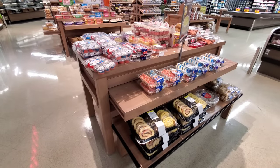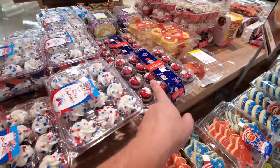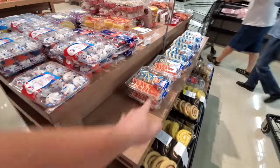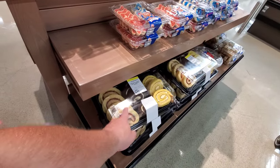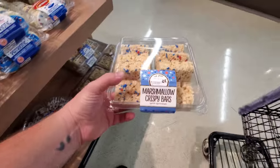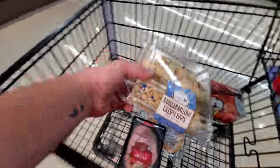They have all kinds of sweet desserts here. The little cupcakes, these are pretty good. I've had these before. They have little brownie bites, which just melt in your mouth. Those are so good. I like the patriotic cake roll, too. So they have a little bit of everything, more of those cookies I was telling you about. And look at this variety pack here, the summer pack. That looks so good, but I need to stay away from that. Oh, Rice Krispie treats. I love that. Do I dare put them in the cart? I think I do. Yep.